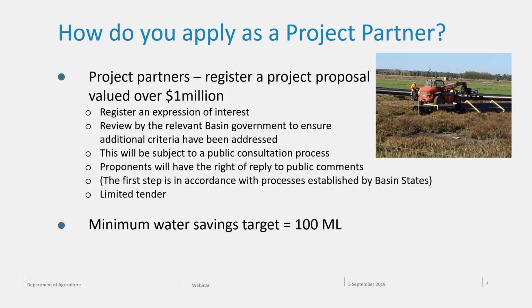They could be, say, an irrigator or a company that holds or uses eligible water rights, or they might be an entity that operates or uses an urban or industrial water facility, or one that owns or operates water delivery infrastructure in the basin. So that could be a water utility or an irrigation infrastructure operator, for example.